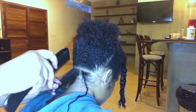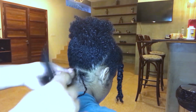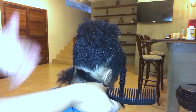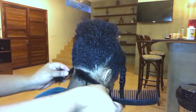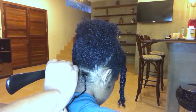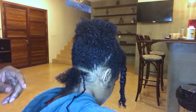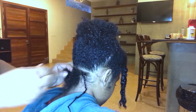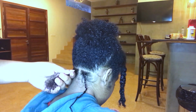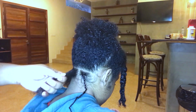Keeping the hair moist. And because this section is rather small, we're just going to do 3 across the back. Parting it as we go. Straight down. Okay. And I take my clip to keep the rest of the hair out of the way, and make sure that it is not tangled.